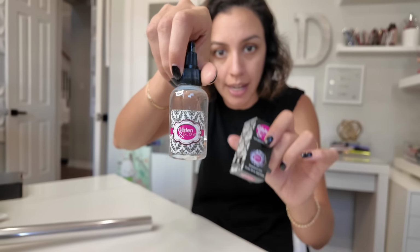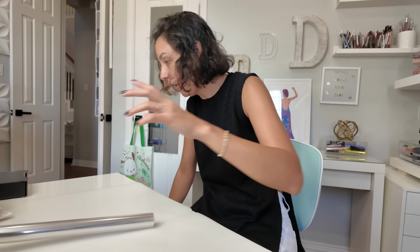I get the big bottle and I refill the bottle. So I immediately ordered that from Jill. She was so sweet. She actually shipped it the very next day, so it arrived in time for Connie's birthday.